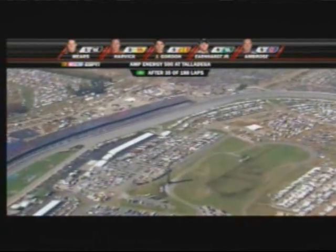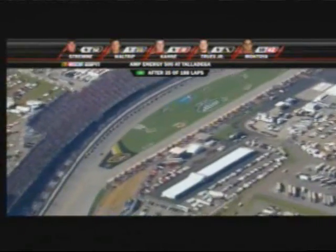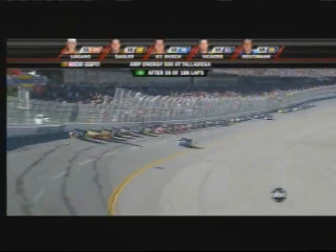Working lap 35 in the Amp Energy 500 at Talladega, NASCAR's fastest stock car facility. Right now we are showing cars single file, 40. Make that 39 as one car goes a lap down here as they come by. That is the 13 of Max Pappas.